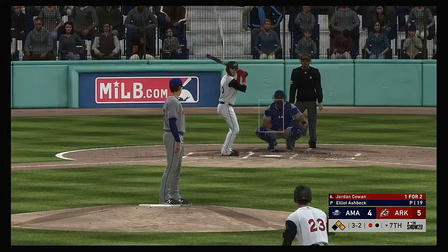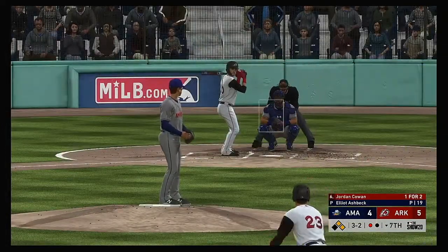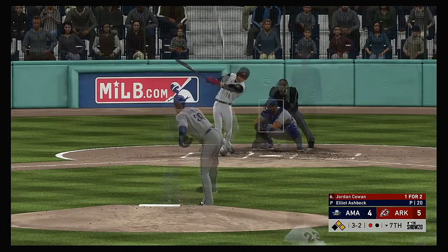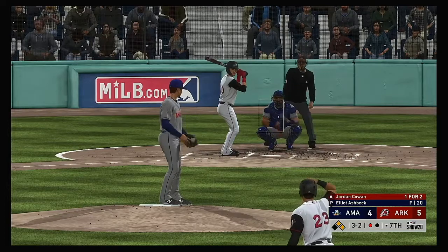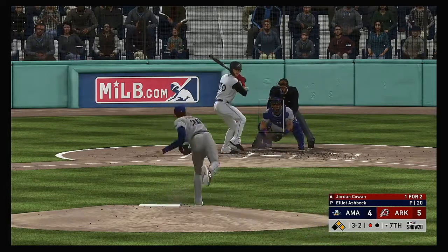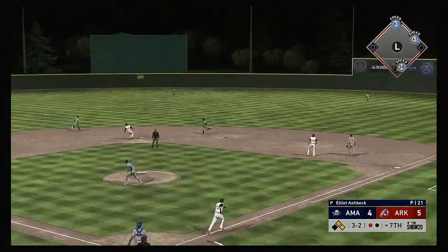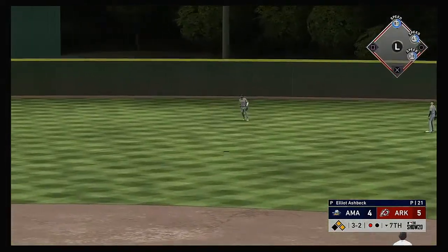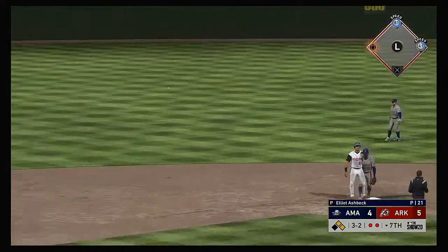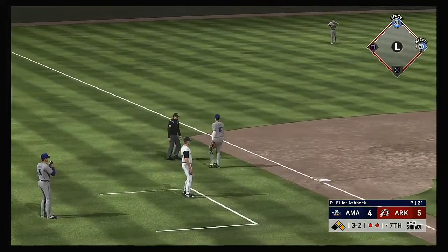Swung on but fouled off to the left. Payoff pitch one more time. Pulled toward right center field. Cordero will range to his left and put it away. Two down.